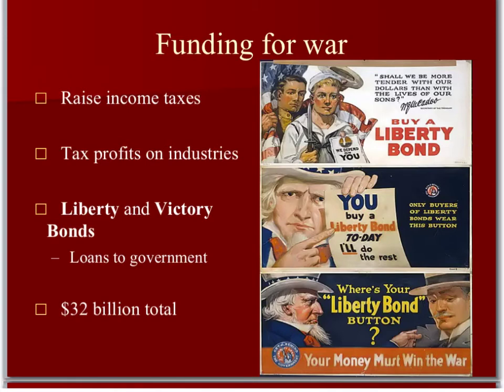I want you to think about modern day. Do we show our support for various causes by pinning anything to our lapels?